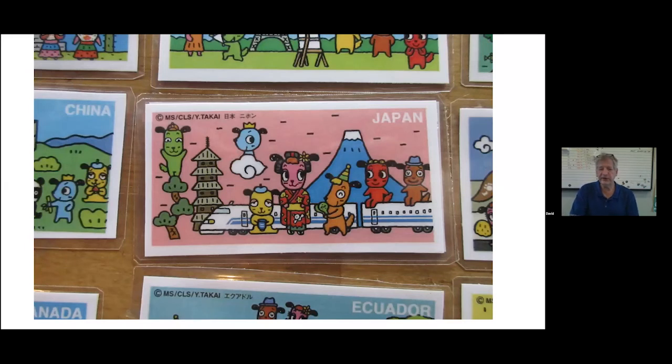And for the kids, I'll even say, "What's this? What's this? Oh, that's the Shinkansen. What's that? Oh, that's Mount Fuji. What's that? Oh, that's something." Some things they don't know what they are.